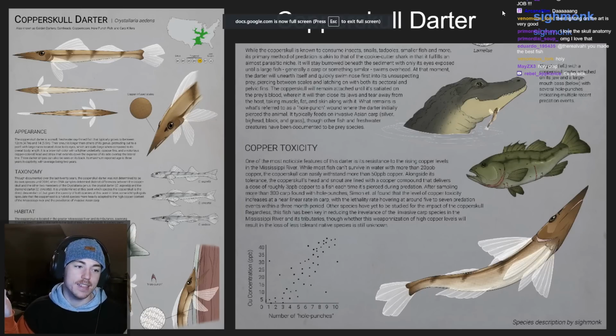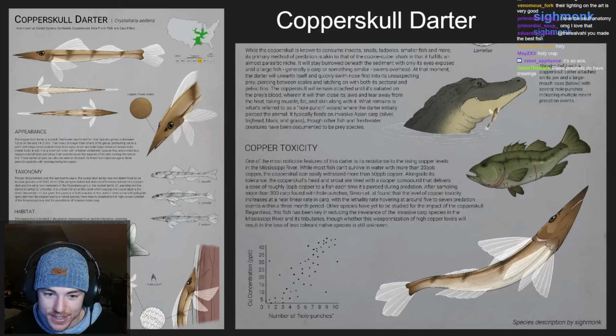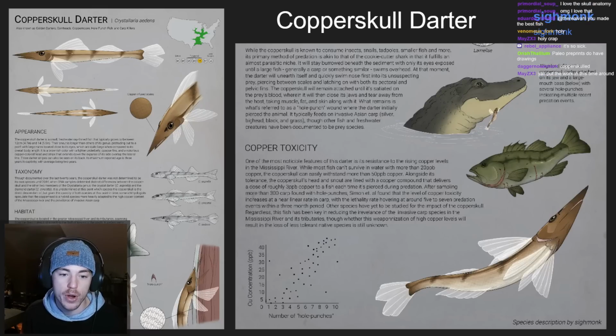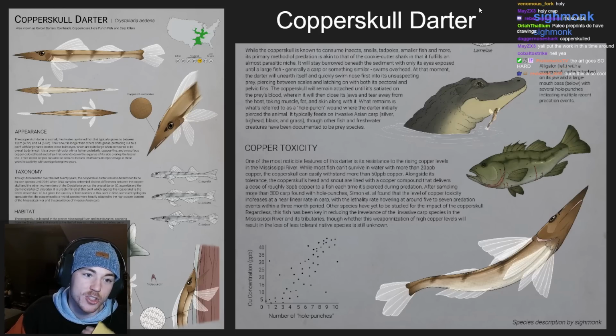Next up, listen, we knew it was going to make it. When has my favorite submission not made the bracket? Okay, the Copper Skull Darter's obviously going to make the bracket. I am biased to native species far and wide. Everybody knows this. You make a good looking and cool adapted Native American species, I'm gonna be in on it. That one's getting in the competition. All right, it looks so good. I love this one. It's really awesome. Shout out to Cymonk again.